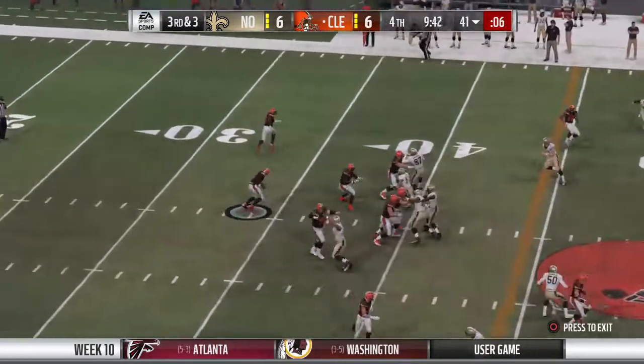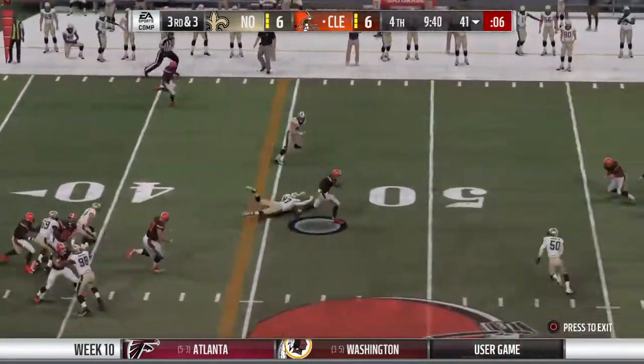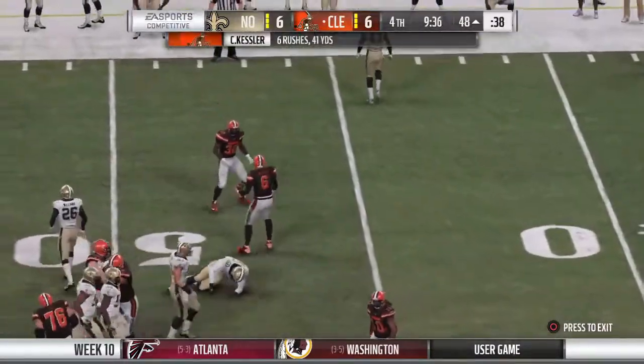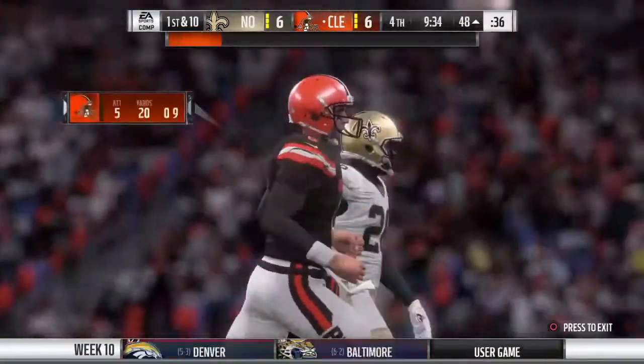Kessler going to try and throw on third. And he'll avoid the tackle there with a slide. That's good for a Cleveland first down, an 11-yard pickup.